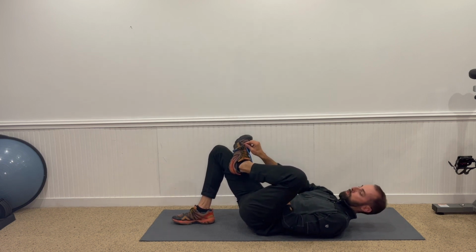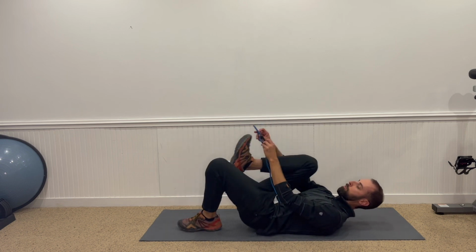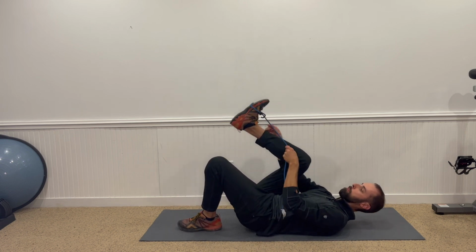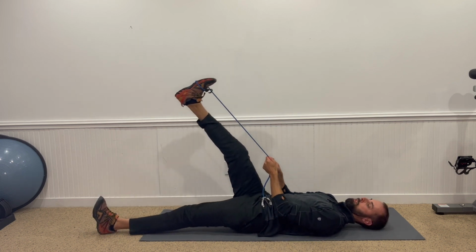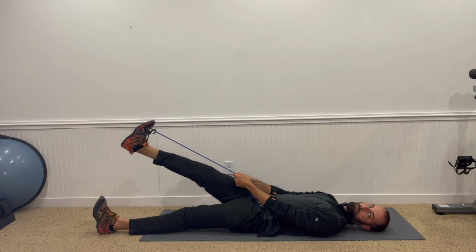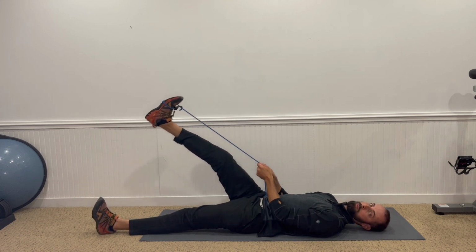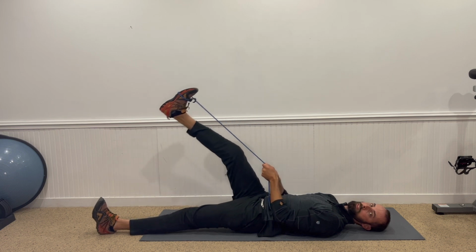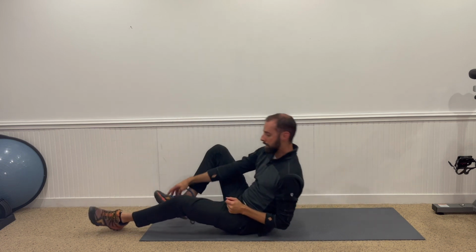And then you would take your strap, switch it to your other foot, and repeat the same thing, just like that. 20 to 30 reps on this leg, using my arms to do all of the work. That's it. Easy to do.